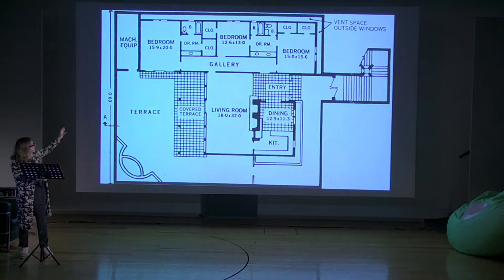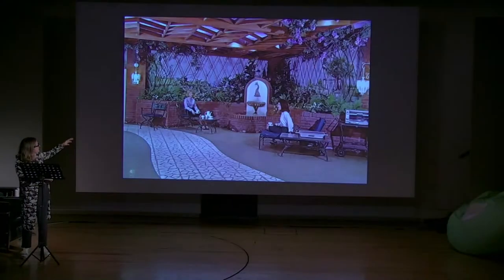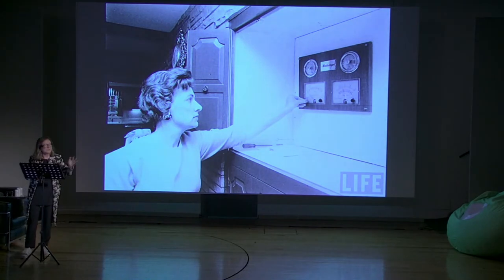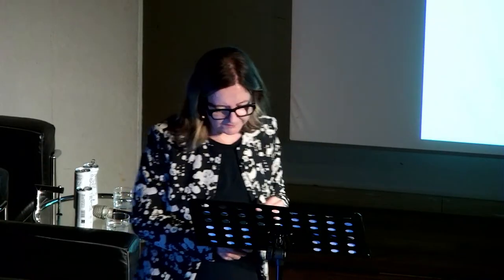Here is the plan. As you can see, even if we are all underground, the distinctions between inside and outside persist. They are made strange. This is the outside patio. This is actually a woman; many Americans built an underground house. Jay Swayze was very successful. There are thousands and thousands of these houses in Texas, in Colorado, everywhere. This is a woman appearing in Life magazine checking the nuclear blast updates up above.